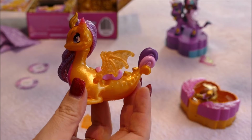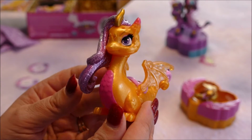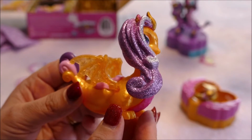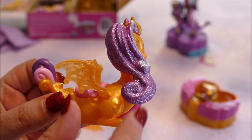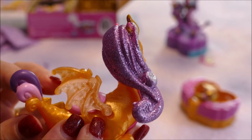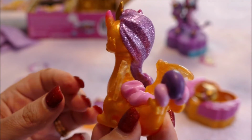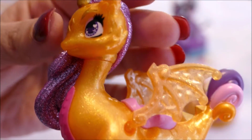She's so beautiful. Just moving her around, I'll bring her up closer. All of her skin, you know, her scales and stuff is in a shimmer. And then she has translucent glittery wings and her hair is just covered in this purple glitter. How cute is that? I'm going to bring her up closer to the camera. Here she is up closer.